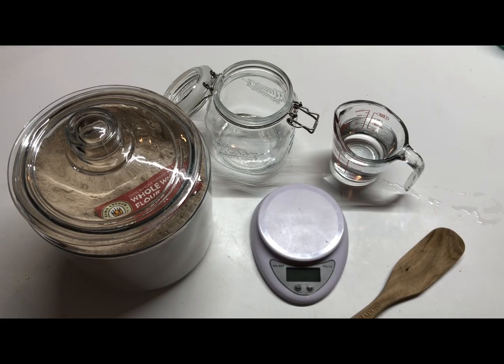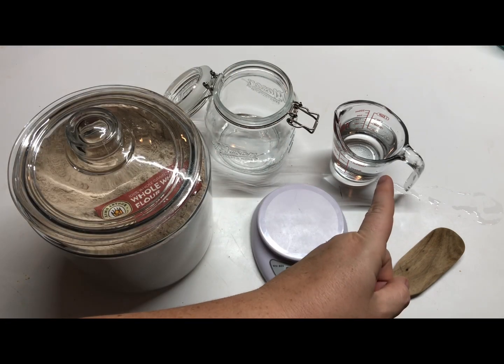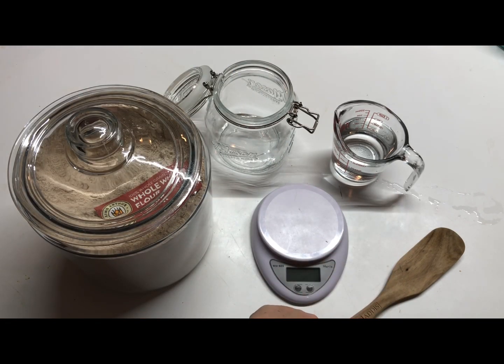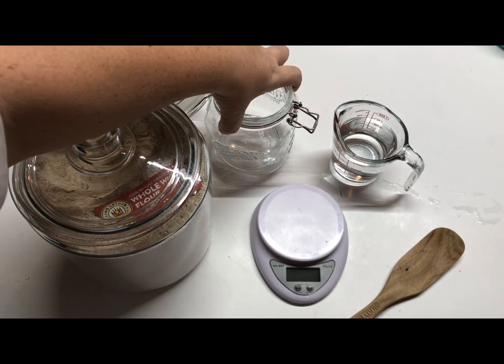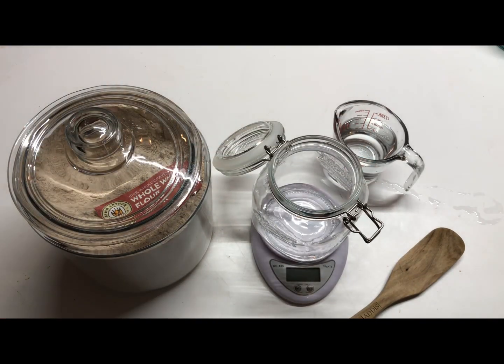All right, we are going to go ahead and make this. I have my whole wheat flour, my container that we're going to use, some cool warmish water, and a spurtle, why not, and a scale. The starter recipe that I'm going to use calls for 113 grams of whole wheat flour and 113 grams of water. So I'm going to go ahead and weigh the water first because I don't want to add it to the mix and then mess everything up.